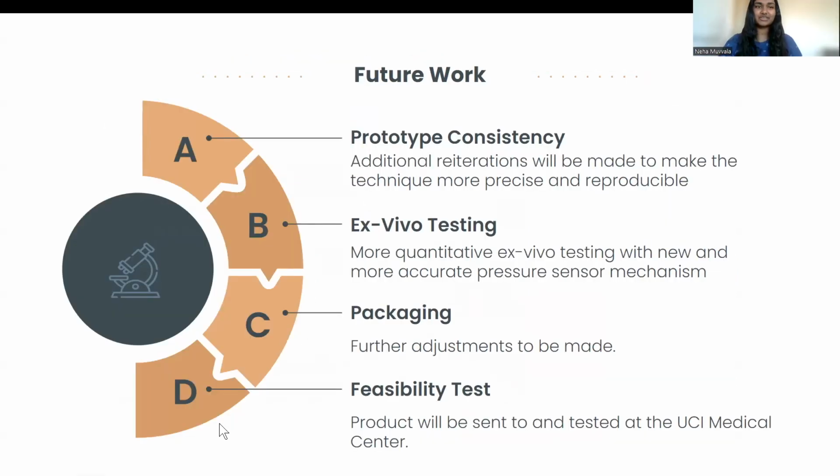Future work for our project includes conducting more tests and creating reiterations of our prototype to ensure consistency in the placement of the knots. We will also be using our new pressure sensor grid in ex vivo studies at the medical center to validate our prototype even further. As these tests progress, further adjustments need to be made to our packaging model to ensure the highest efficiency, which Wendy will touch on later.